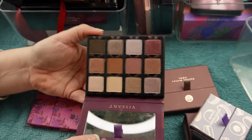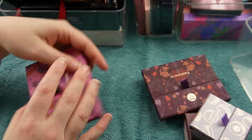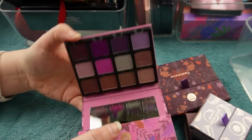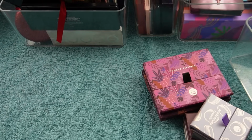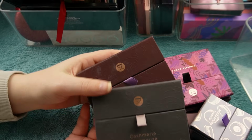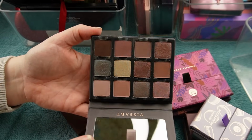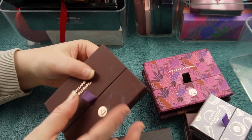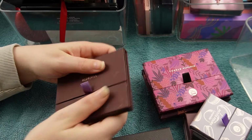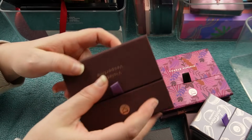My favorite neutral palette of all time, perhaps, the Cashmere, and the Violette Étendue, which is my favorite purple palette of all time. Which is why, let me just get into some of the things that are in my Shop My Stash, because I was using these in February. The Cashmere Charmeuse, which is really pretty, but I felt these were darker than they looked in the pan. And these got shadow on them in transport, even though nothing cracked, and it doesn't seem to go away.